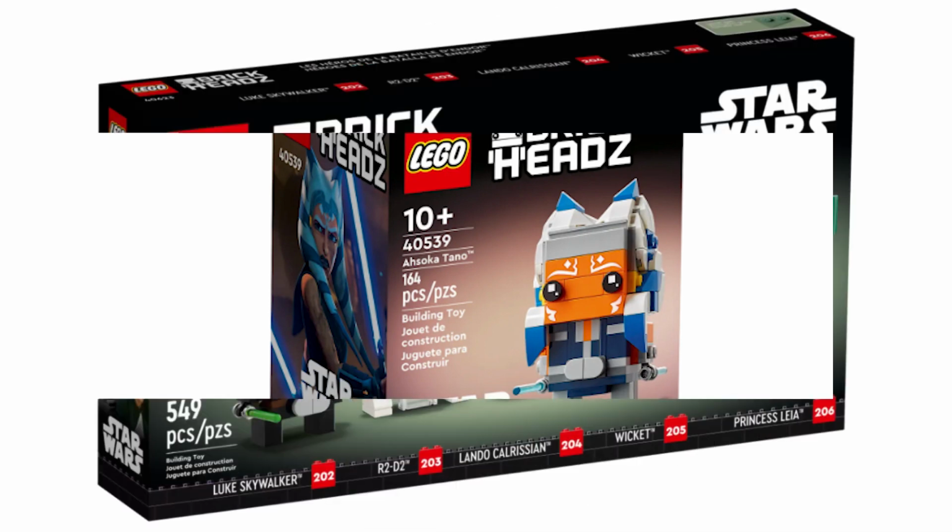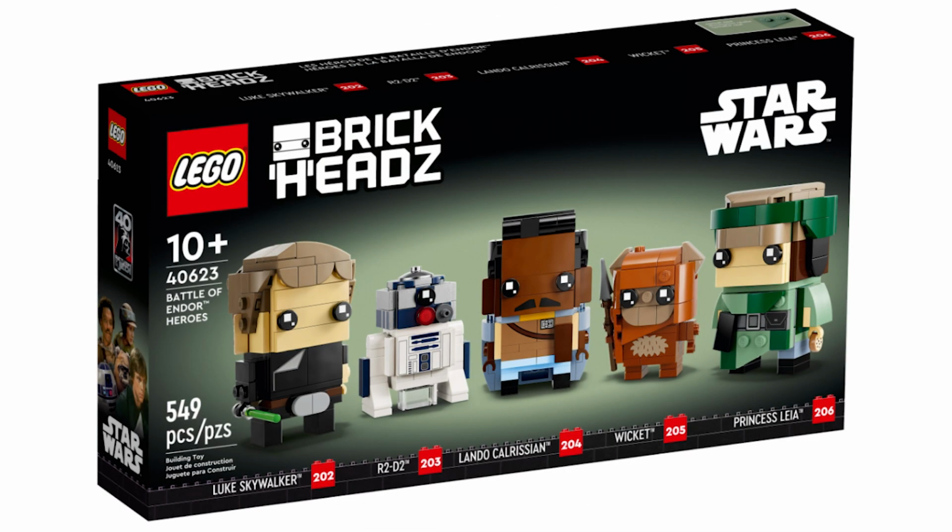Next up we have the 40623 Battle of Endor Heroes Brickheads for $40, which at the time of retiring will have only had a shelf life of 7 months, which makes sense since it was released specifically for the 40th anniversary of Return of the Jedi, but is still disappointing.